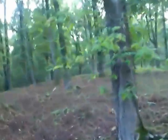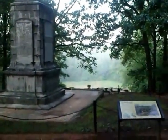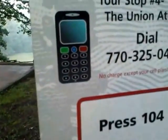This, like I said, is what it's called, the dead angle. And now that the sun's up, you get a better view of it. That right there is a marker, and to tell you how much technology has advanced in this world, you get a cell phone audio tour. Imagine that. No bugs flying around. Again, this is the dead angle, and I'll read it to you with a picture right here. As you can see, it's kind of an artist rendering, whatever you want to call it, of it.